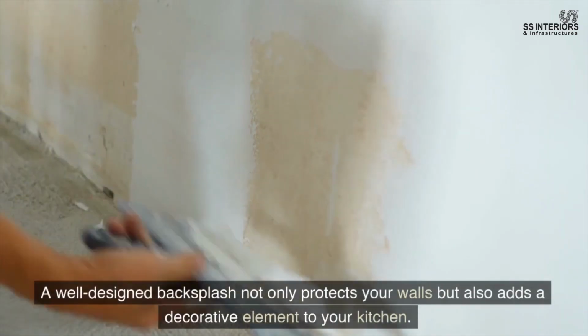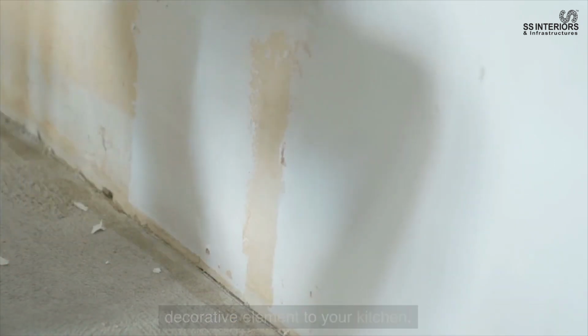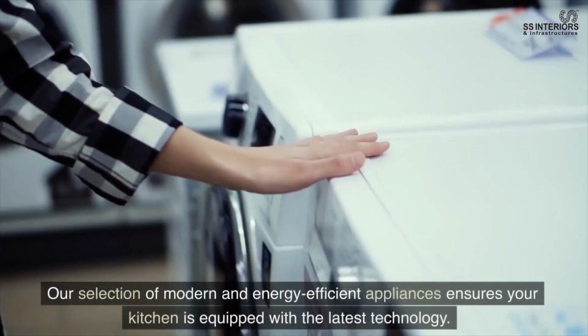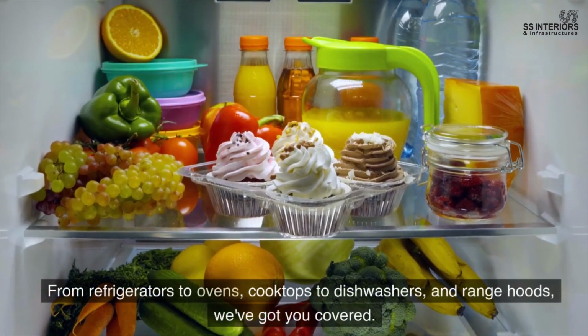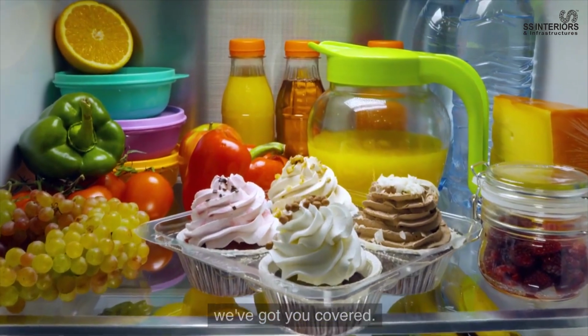A well-designed backsplash not only protects your walls but also adds a decorative element to your kitchen. Choose from a range of tiles or other materials to create a unique and stylish look. Our selection of modern and energy-efficient appliances ensures your kitchen is equipped with the latest technology. From refrigerators to ovens, cooktops to dishwashers, and range hoods, we've got you covered.